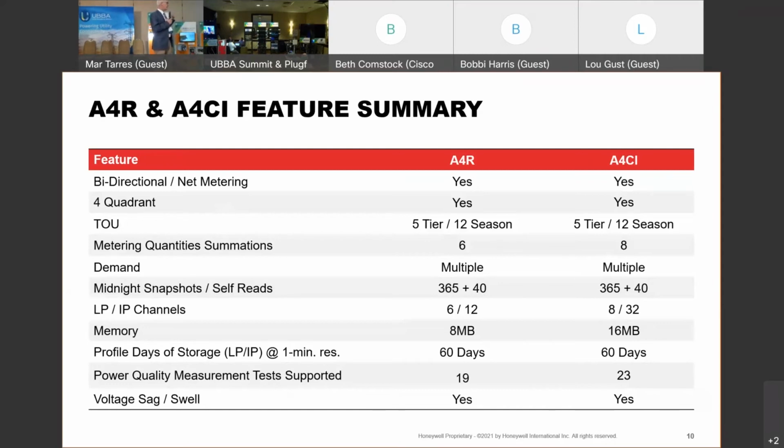Every meter is bidirectional, net sum, 4 quadrant, 5-tier TOU, 12 season. Every single meter has multiple demands, up to 18 channels of interval data on residential, 40 channels on CNI, 1-minute resolution. Complete set of power quality management tests that are individually selectable and configurable, as well as sag swell. That's all great and dandy, but that also means a tremendously huge amount of data that you're going to be pulling back, that can burden even some of the best mesh networks. But with the dedicated throughput that you get here, that's not the case.